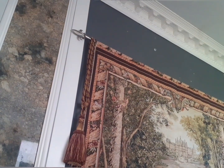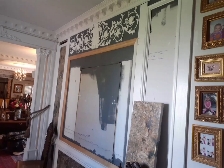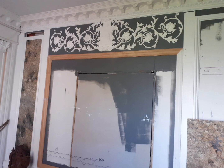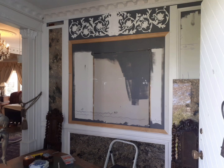Anyway, we're focusing on that up there today, and let's make it different. As you can see, I inserted the panel in the top up there, then I've had to create a frame around behind where the tapestry is. I still need to plaster that wall. I'll paint that probably white or maybe the dark grey, I'm not sure yet. I'll make that up as I go along.